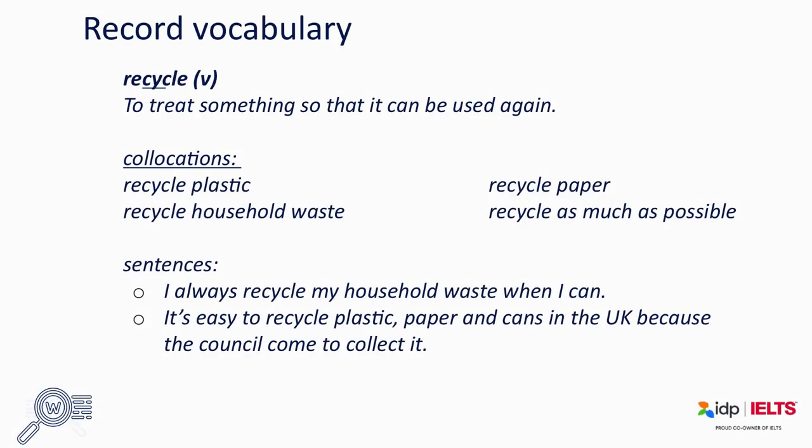See how we would record the word recycle in our book. Not only have we given a definition of the word, we've included the syllable stress, the syllable that is underlined, recycle, collocations, words that recycle is commonly used with, and then we've written some example sentences containing the word.